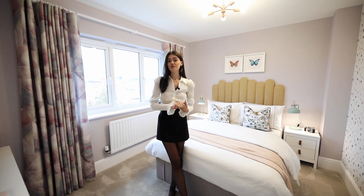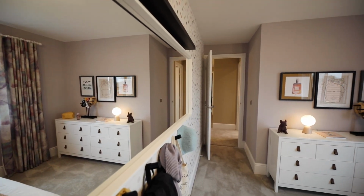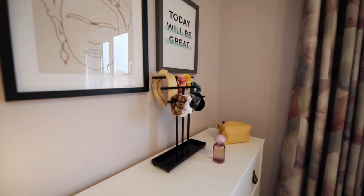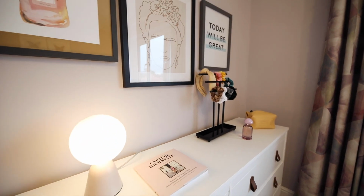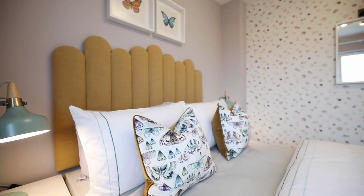All of the rooms have room for built-in wardrobes, so I guess you would potentially do this here, although I love the dresser setup they've got going on. It's a really lovely warm room. So let's head to bedroom 2, but en route we have the family bathroom.